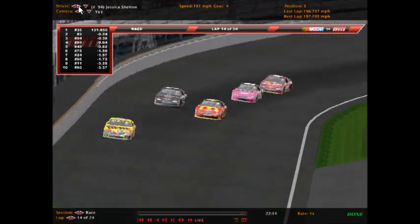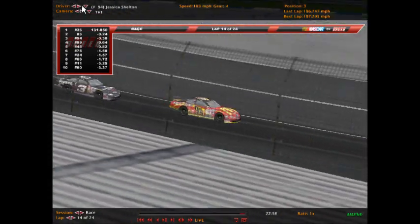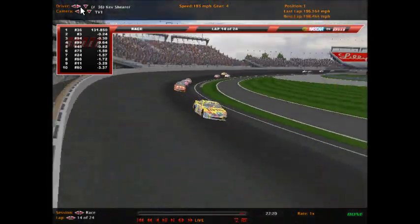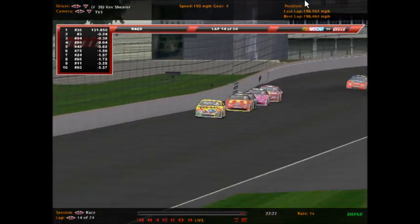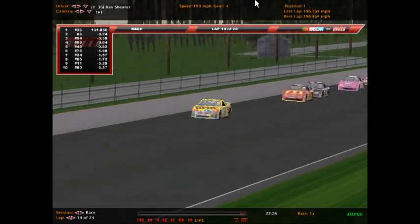He has to back off just a bit. Shelton to 2nd place now as they come off turn number 2. Keep your eye on that 94 car. Shelton did say this is one of the races she wants to win. She wants to win the Brickyard.